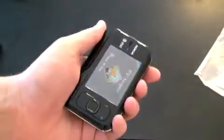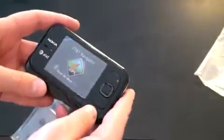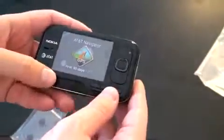And it's got a nice feel to it. It's definitely a plasticky material. We'll go over all this in the review. Let's take a look at what we have on the front.